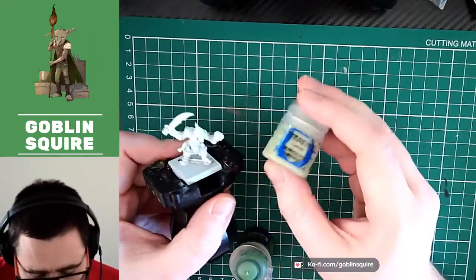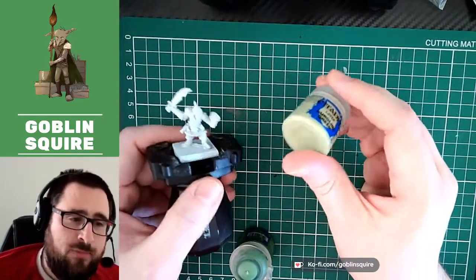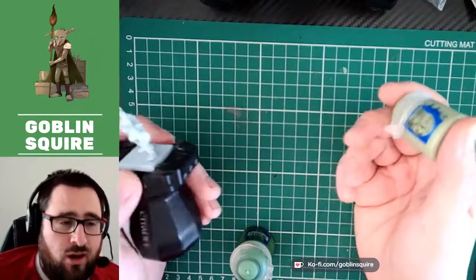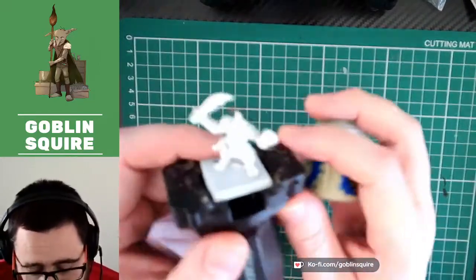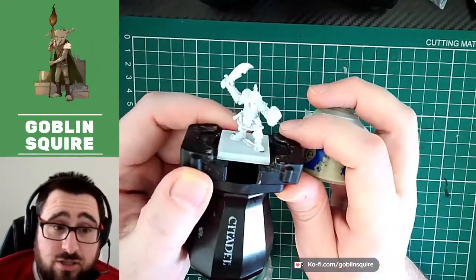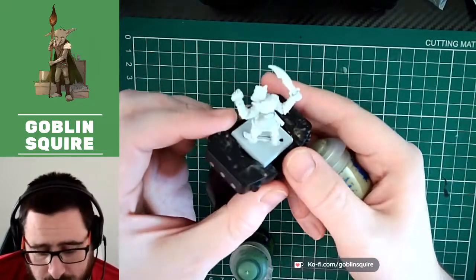Slightly counterintuitively, on a mini this size, I'm going to use a dry brush. On a larger mini, I'd probably paint it in layers, which is going to take much longer. You might think that for a smaller mini I'd be doing that, but honestly, with a face this size at tabletop level, you're really not going to notice that much difference from doing it that way. Whereas on a large mini, you really would. So yeah, we're going to do that.